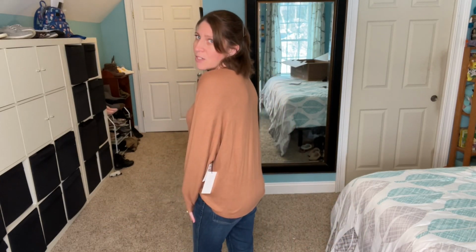So I'm just gonna do a little bit of a front tuck so we can see how much more fitted that makes it. Yeah, I really like this one. I would love to know what you guys think.